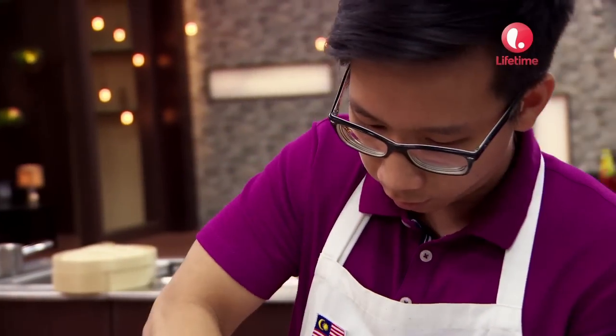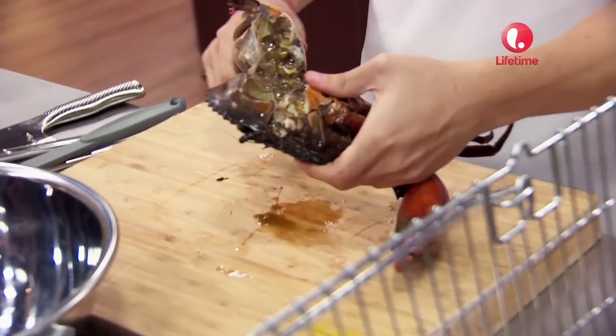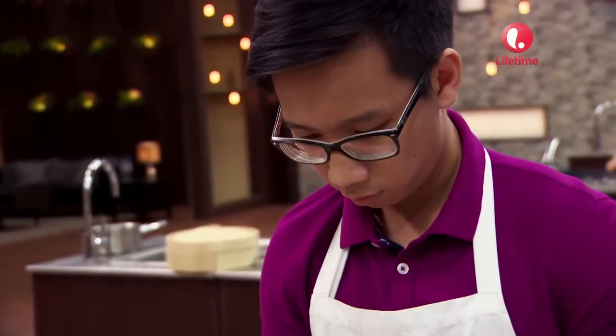I'm working on a crab right now. Haven't thought about what I'm gonna do with it yet. I'll get there soon. It's kind of like an explosion in my head. I don't know what I can do. How can I recreate Singapore chili crab? It's already a dish on its own.